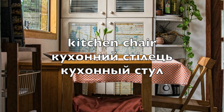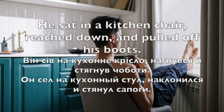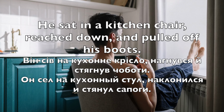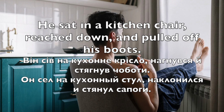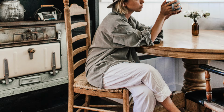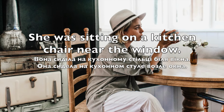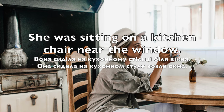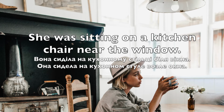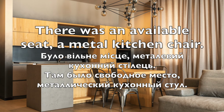Kitchen chair. He sat in a kitchen chair, reached down and pulled off his boots. She was sitting on a kitchen chair near the window. There was an available seat, a metal chair.